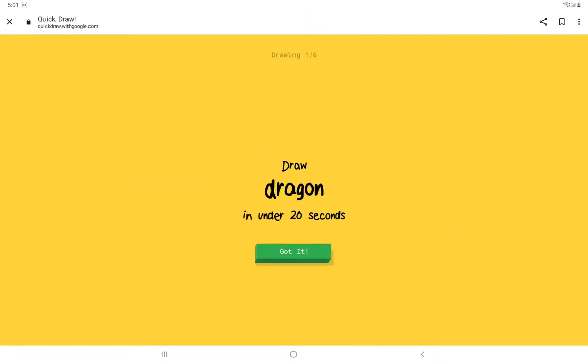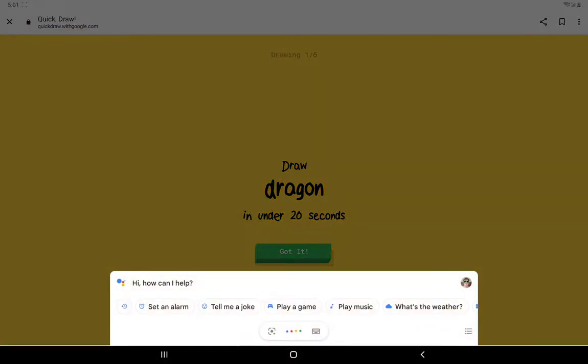Hey Google, pictures of a dragon. Hey Google. Ugh. Pictures of a dragon.